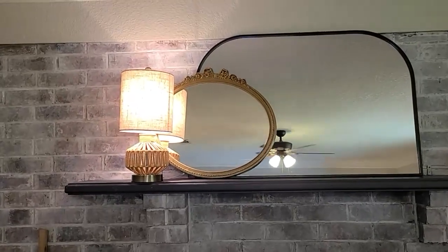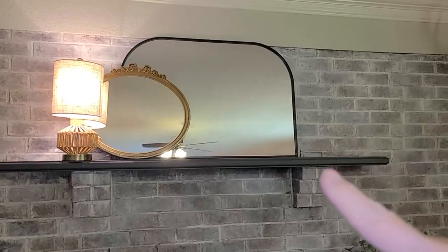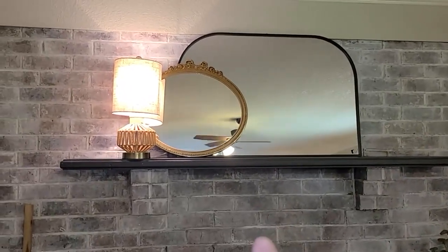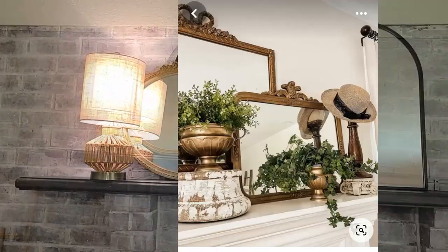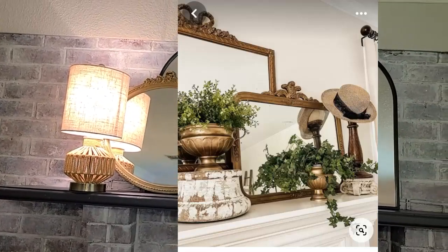Maybe because I haven't really finished decorating the mantle yet. I don't know. I mean, I'm gonna put a vase with some tall flowers there, and then some books layered there. So let's just go ahead and decorate it with a small mirror up there. We can always change it. I'll put a picture here in the top corner so you can kind of see what I was going for.